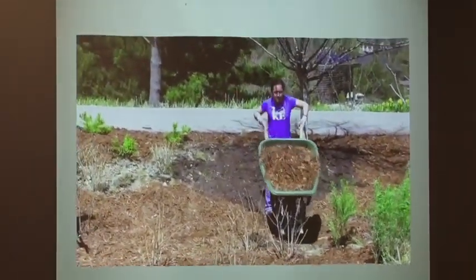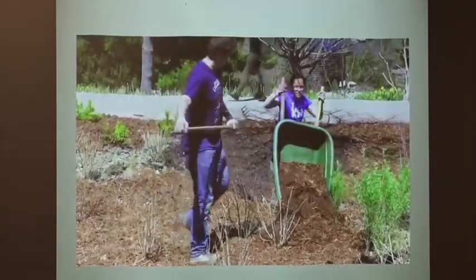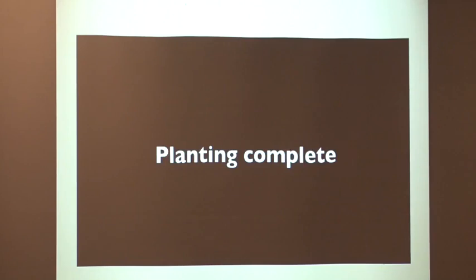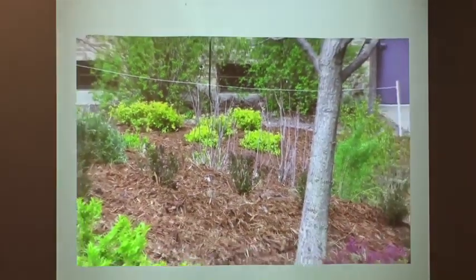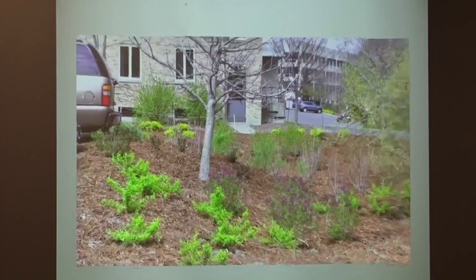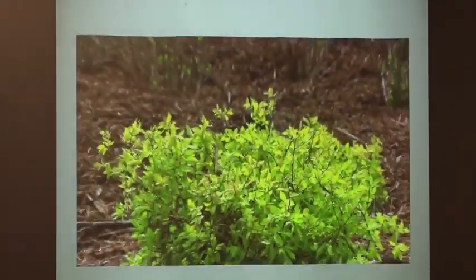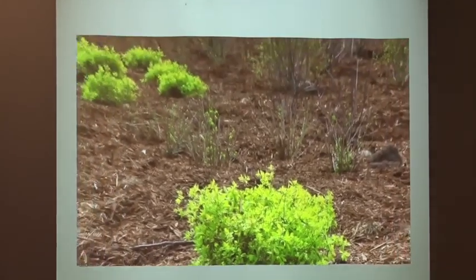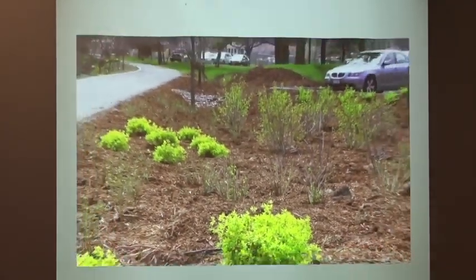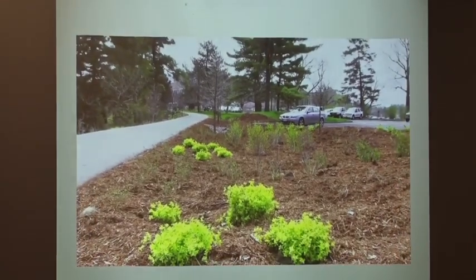About 2 to 3 inches of shredded bark mulch to add a little bit of organic matter over time. And the planting is complete here, April 2014. Some things are starting to bud out, but most things are still dormant. And these are 3 interconnected bioswales near a parking lot, with the parking lot runoff being channeled into these areas.